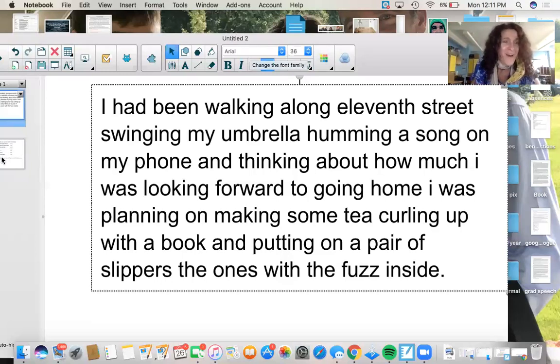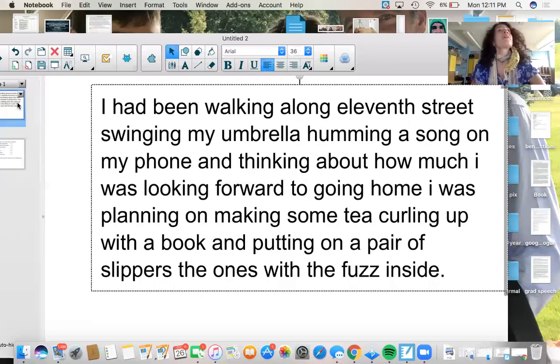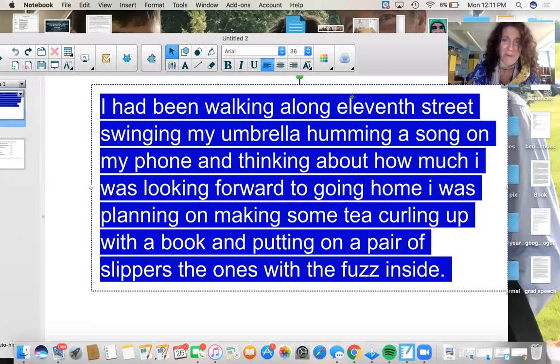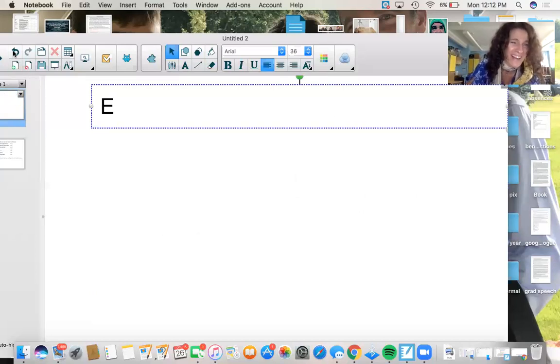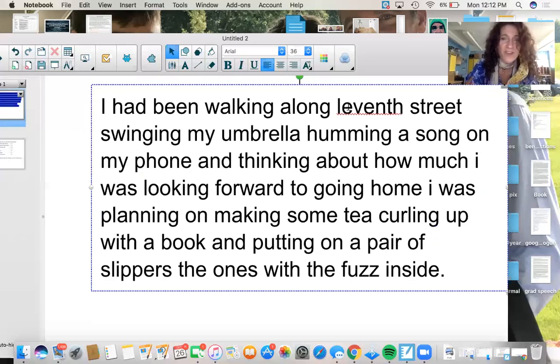No, it's not. I'm going to go back now and say, do my proper nouns start with capital letters? Now remember, a proper noun is an actual thing of something that you are saying. So it's not just I was on the street. I was on 11th Street. And 11th Street is the name of the street. So that should actually be, whoop, edit undo, abort mission. I'm going to go into the word 11. Why is it doing that? Oh my gosh. You guys are all laughing right now, aren't you? There we go. Ever so gingerly, she gave it a capital 11 and a capital street.